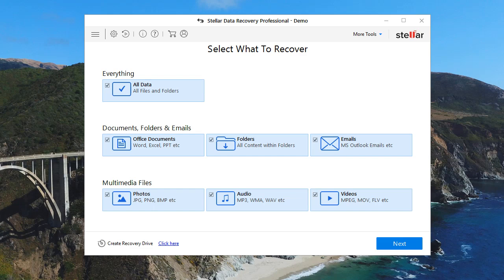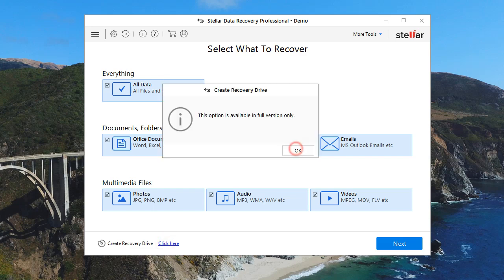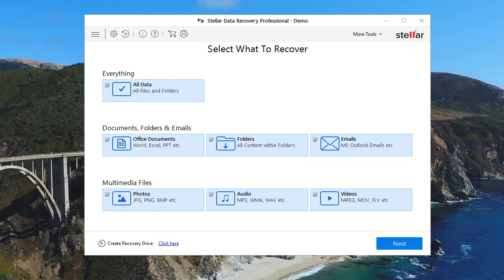What exactly can we recover right on here? So we can get office documents, our folders, emails. We can also get multimedia files. So as you guys can see, it tells you the file formats I'll be searching and what types of things like photos, audio, and video. We got everything from .mov to MP3 to, of course, PNGs, which is really cool. Now, another option here is once you get the full version, you can go ahead and create a full-on recovery drive as well, which is really cool.